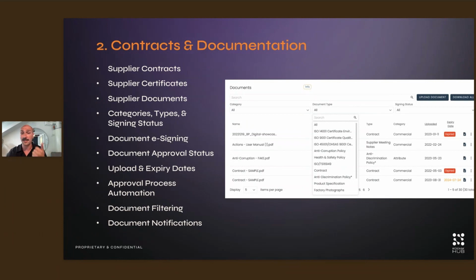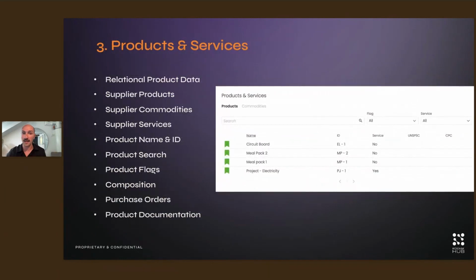Not only contracts and commercial documentation, but of course, any type of compliance related documentation as well, which is increasingly important with all of the different types of legislations that are hitting us, especially within the EU, but they're going to be stateside in no time.